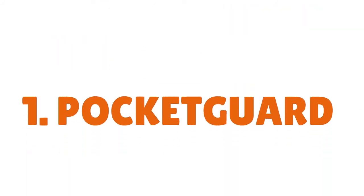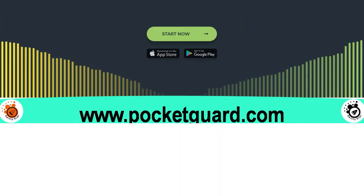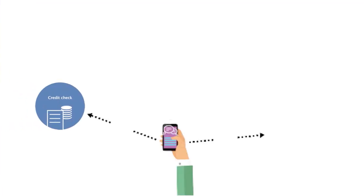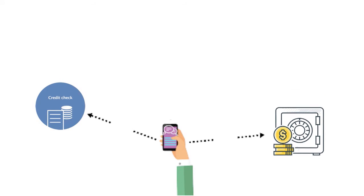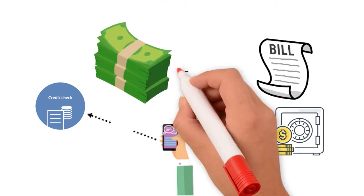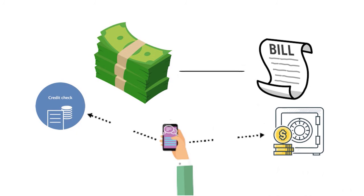First, we have PocketGuard. And this is great because it offers a simplified budgeting snapshot. It connects your checking, credit, and savings accounts and detects regular bills and income. Then it shows you how much is available for everyday spending by subtracting upcoming bills, savings goal contributions, and pre-budgeted money from your estimated income. And this is pretty cool. We love this app.